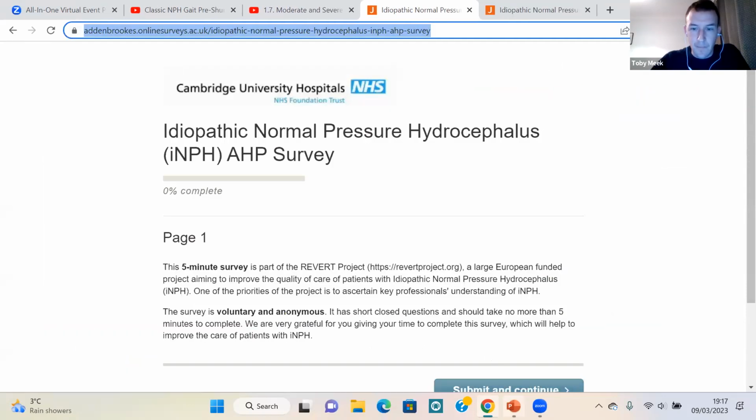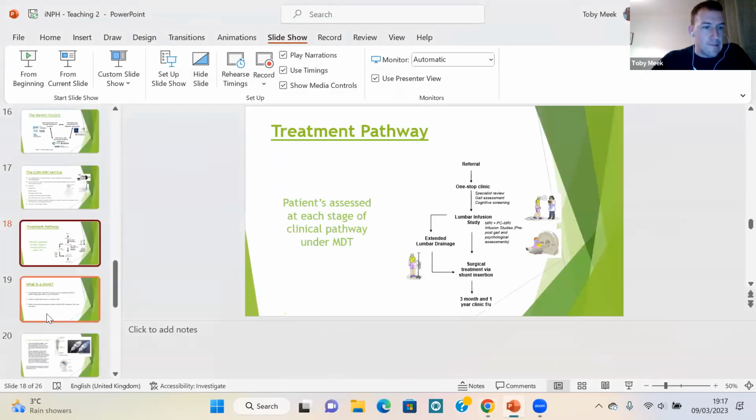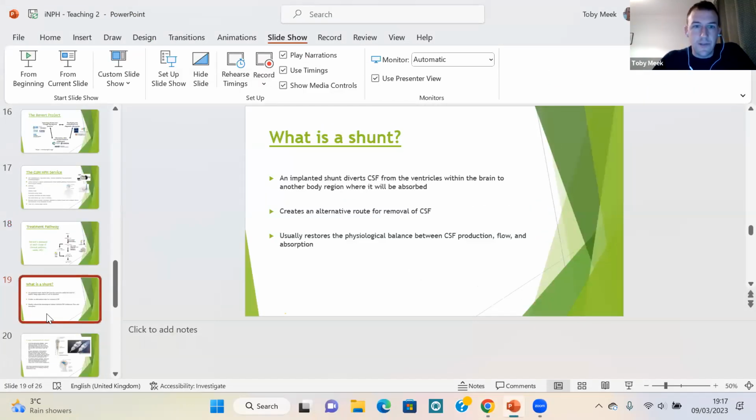Just close that one. So a shunt is essentially an implanted device which will remove the CSF from the ventricles to another area of the body where it can be reabsorbed. Often they'll go down into your tummy.